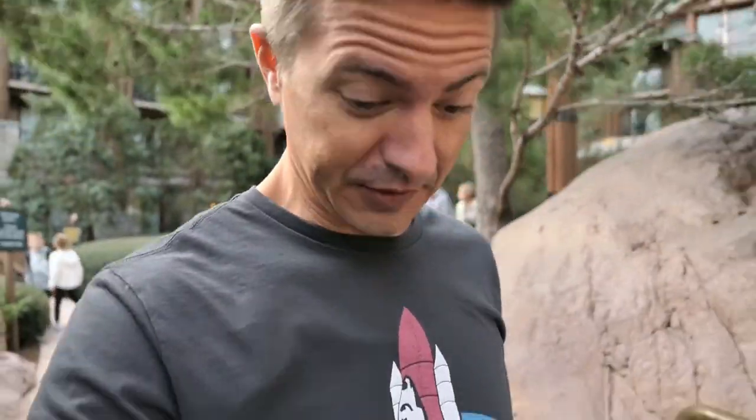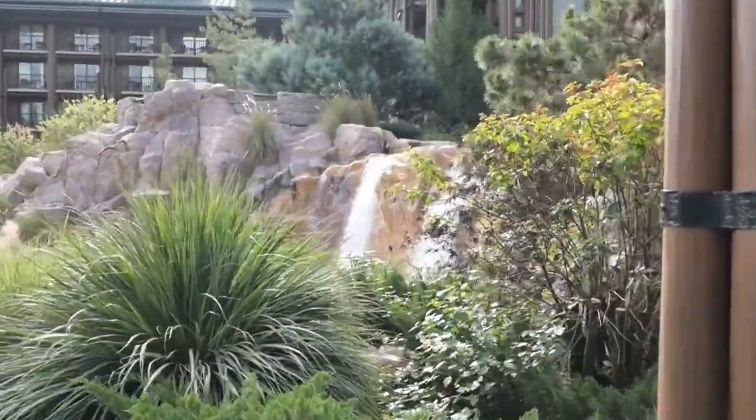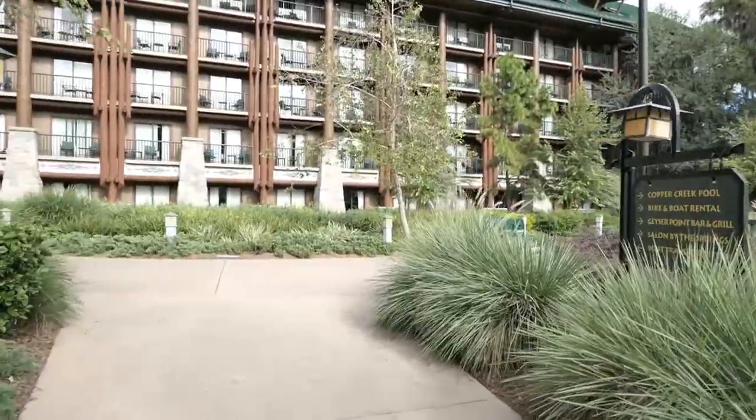Look at that. That's pretty cool. Alright, so we're just gonna walk down to the water. Yeah, we're gonna walk down to the water here. Maybe we'll get a glimpse of this geyser. A little geyser glimpse. It's pretty nice. Ooh, look at that waterfall now. That's pretty. Let's go this way.